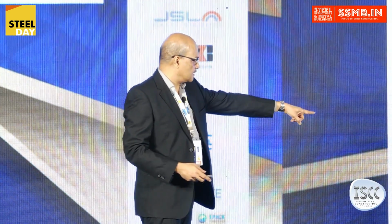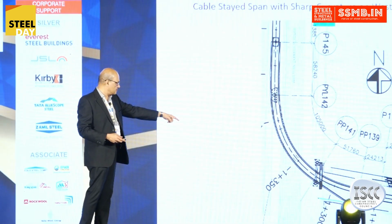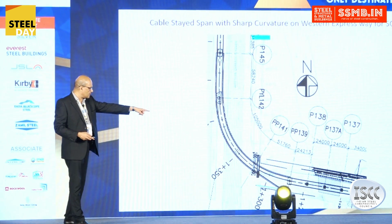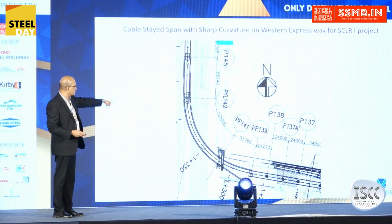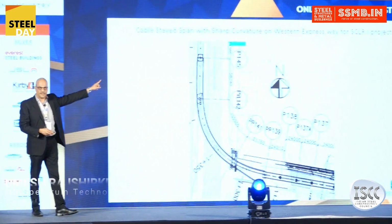This is the Western Express flyover, and this particular part is coming from Kurla, which is over this Bugara Road, that is the Hyatt hotel. And then that particular highway has to cross over this Western Expressway and go towards the Mumbai airport.